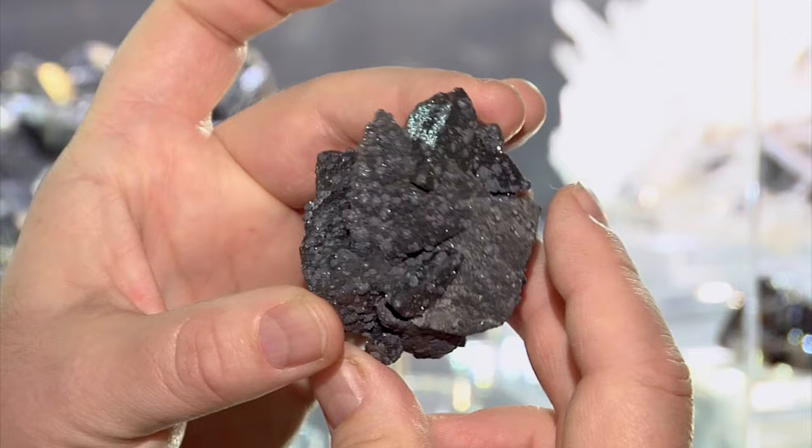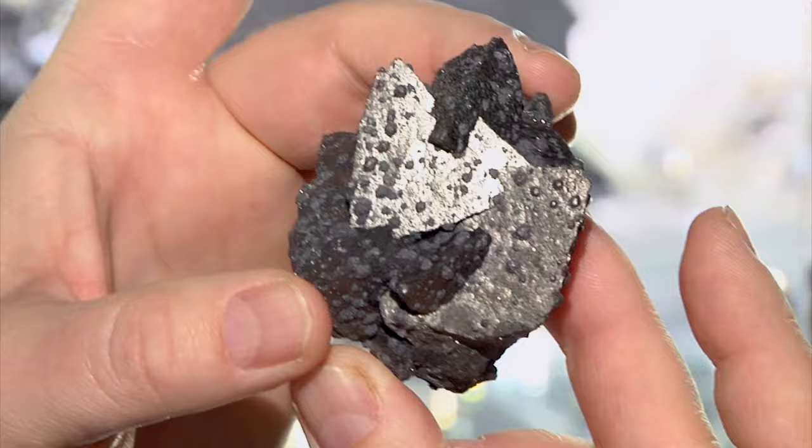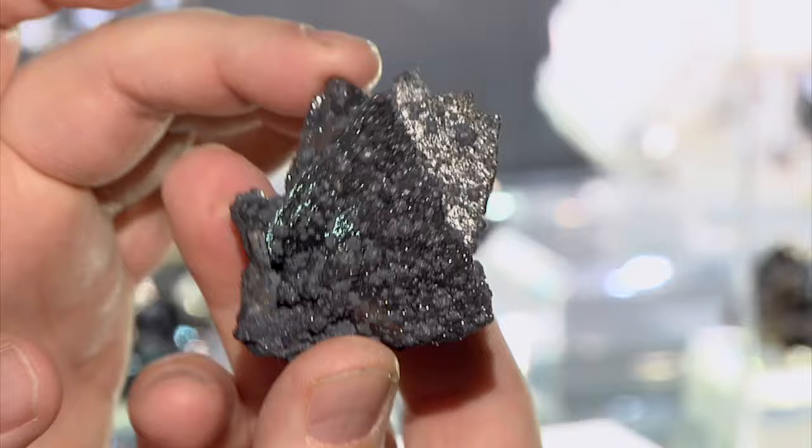Beautiful, really, really good. Did you have it photographed yet? Yeah, Jeff did a photo of the piece. I need that photo. Good. And really, it's a major find. For the Freibergite, it makes a new standard.